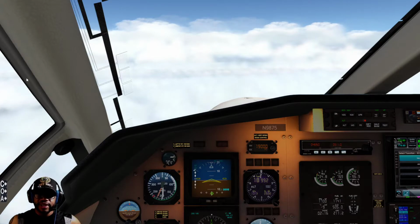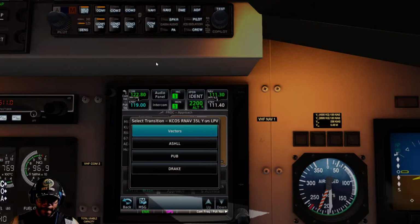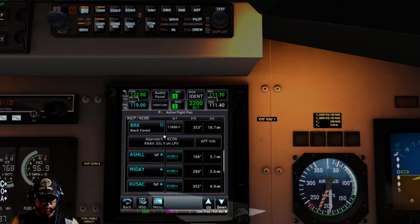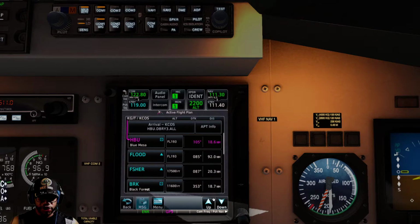So, having said that, we can come on all over back to our trusty GPS and most certainly select Ash. And we're just going to load. We don't want to activate, so we are just going to load. As you see, we'll come this way. We'll pick up Ash. So we're almost going to overshoot it. So what I may do is when we get here, I may even just go direct to midday and bring it straight in that way. So we'll load the approach. And now let's observe the approach. So Flood, Fisher, Black Forest.